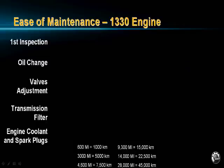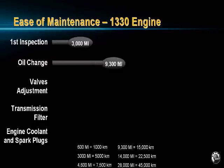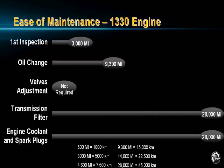With the ease of maintenance of the 1330 engine, the Spyder F3 will spend more time on the road. With its first inspection at 3,000 miles, and then every oil change after that, necessary at 9,300 miles, there are no valve adjustments on the 1330 engine. As for the transmission, filter, engine coolant, and spark plugs, those are required at 28,000 miles.